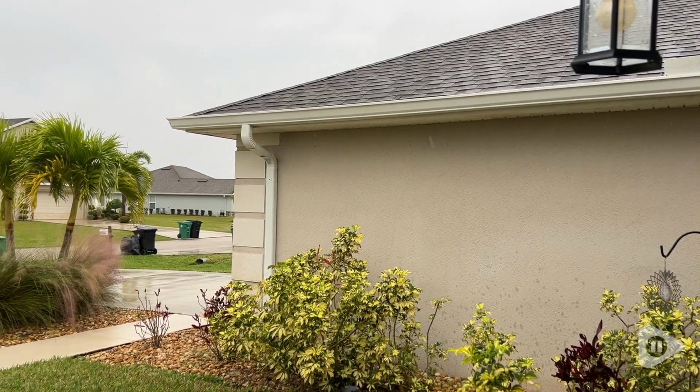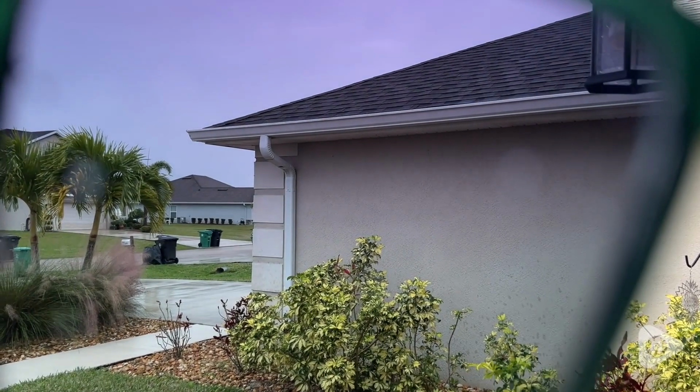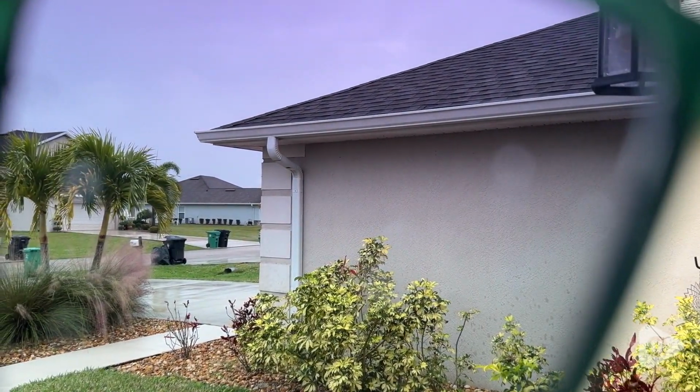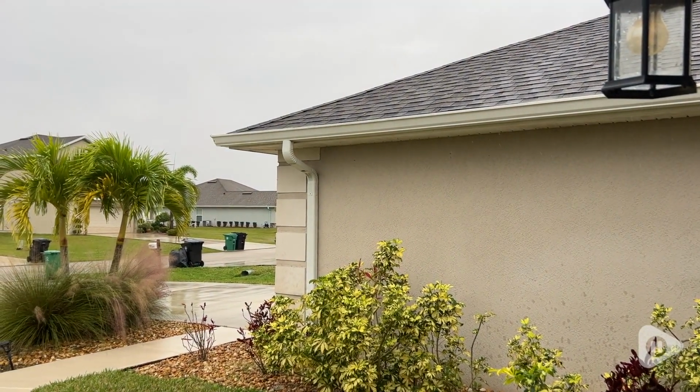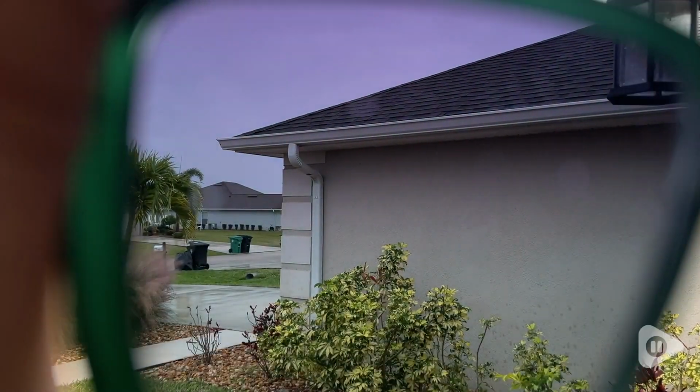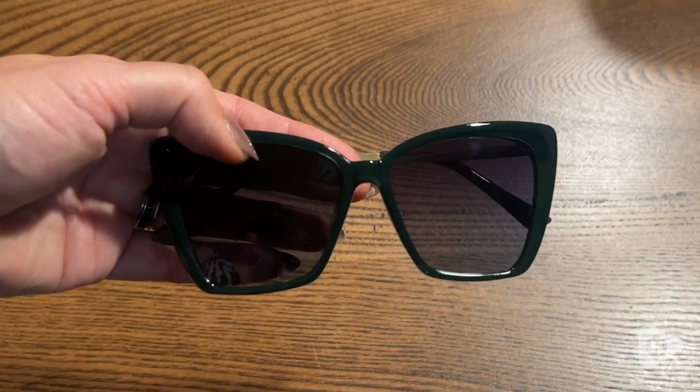My eyes are so sensitive, so I wear these even when it's raining out. They help me when I'm driving because polarized lenses cut down on glare. Even if you're not getting direct sunlight on your face, glare can be very difficult. And I am very happy with the quality of these sunglasses.